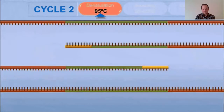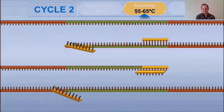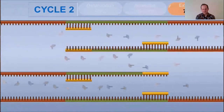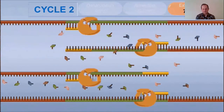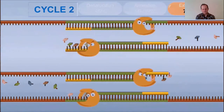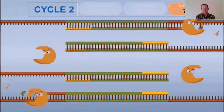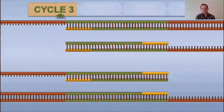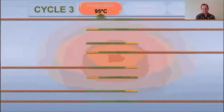And then this is repeated again. In the next cycle, more copies of the target DNA are created through the primer binding and the polymerase adding those nucleotides, copying the sequence. This is repeated 30 to 40 times, 30 to 40 cycles. So millions of copies of the target DNA are created.